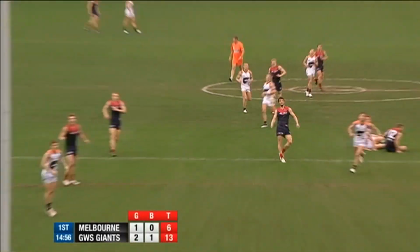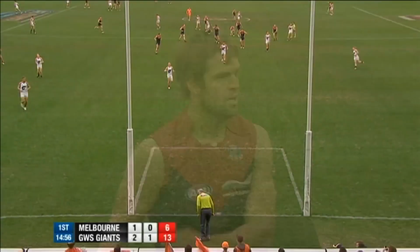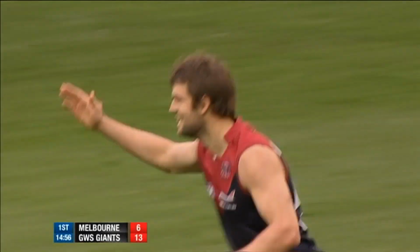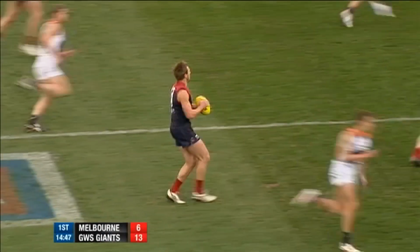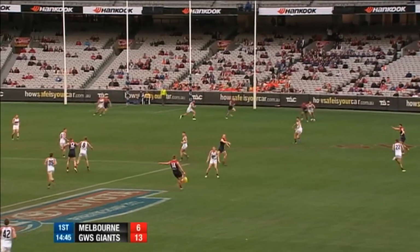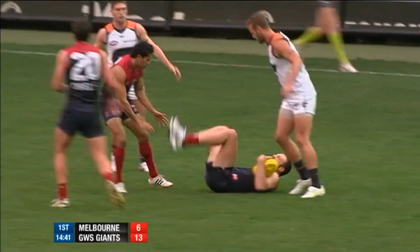Good finish here. Good play by Colin Sylvia too to pick that ball up off the ground and give it over to Rivers, and that's a very good finish. And McKenzie floats the ball forward. Dunn, good mark. He's been subbed so often this year, Dunn. I think he'll relish the fact that he started. Kicks the ball towards Clark, and that's a super mark.